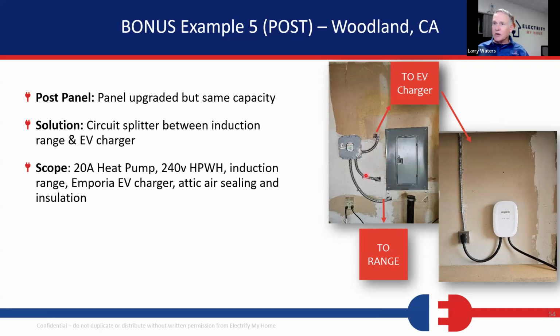So what we have here is power coming out of a 40 amp breaker, one going to the range, one going to the car charger. She just can't charge her car if she's cooking. And then we ran the outlet over for the Emporia car charger, plugged that in for her. So she got everything she needed to do on a 100 amp panel. Her house is completely electrified. She made no sacrifices. She has everything she needs in her house. And just because of a little thoughtfulness.